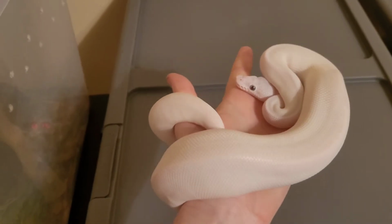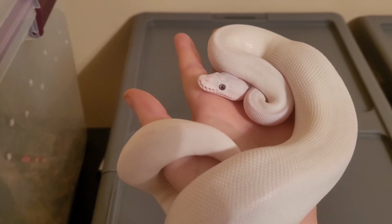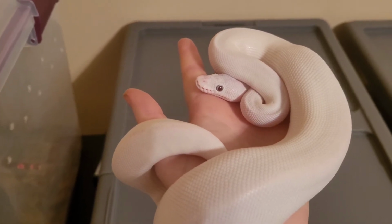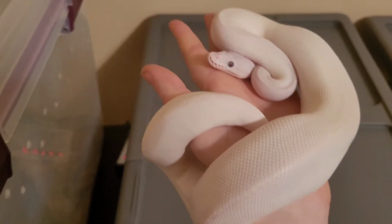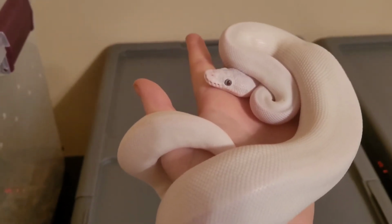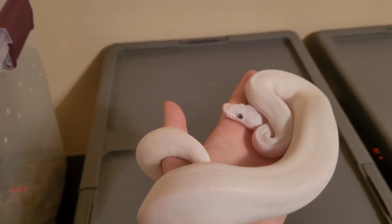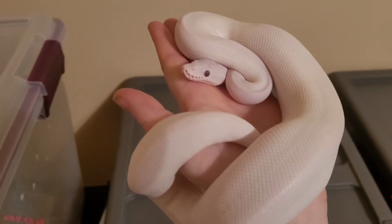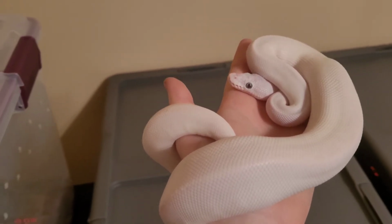So he is the one that we have over there living in the Exoterra large low. He is a butter Mojave blue-eyed leucistic, if anybody wanted to know his genetics, and he came from Wilbanks. Highly recommend them over there. He was our first snake that we got, so he's the one that started it all. So everybody loves Lucian. He's kind of like our little Magic City Morphs mascot.